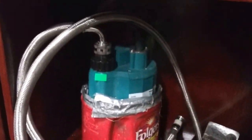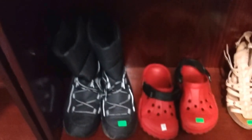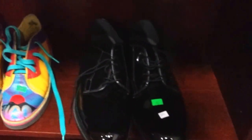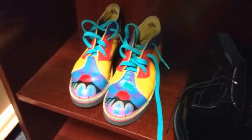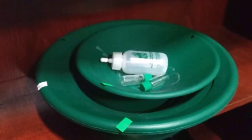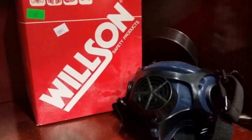Then we have a little bilge pump. Some men's and women's shoes and Crocs, nice Crocs. Size 14 dress shoes and the colorful shoes. Someone needs to buy those, please. Thank you. And then the gold panning kit there, with gold pan and some other stuff. Sony radio, marine compass, and then this new in box Wilson respirator, and it does have other stuff in here too.